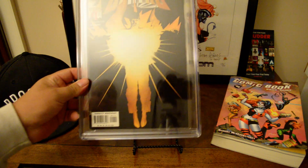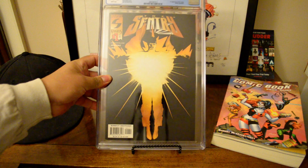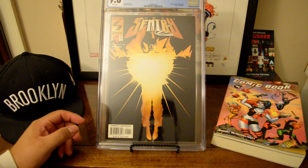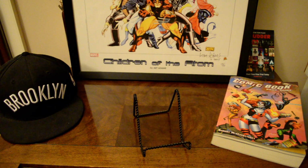I can't imagine paying more than 20-30 maybe for this book, but I'm looking at it now, just a beautiful black cover. I think it's going for what, 300? I don't think more than that, maybe 300, 325 maybe. But just a beautiful first appearance right there.